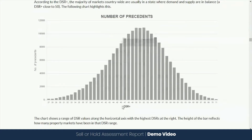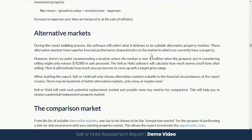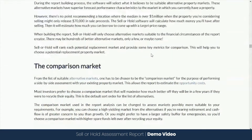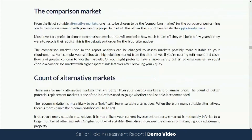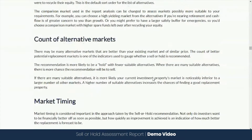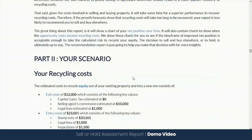A bit of a blurb on the alternative markets, which you should already be familiar with to get this far. If not, check out the tutorial on the alternatives page, which precedes this video. There's a bit more about the comparison market you chose, which finishes off part 1 with a word on timing. All right, part 2.